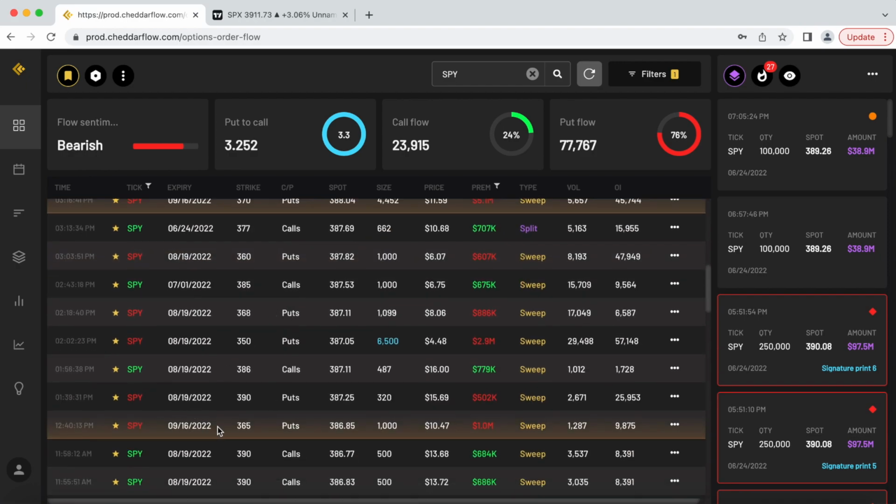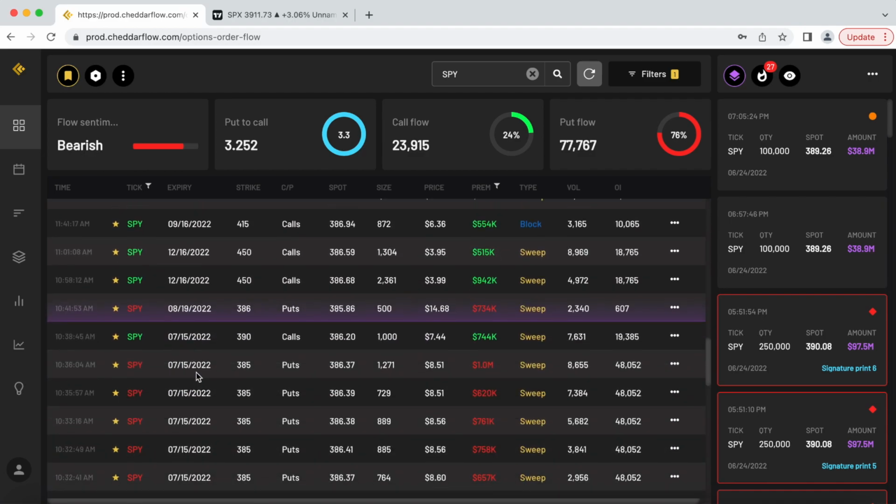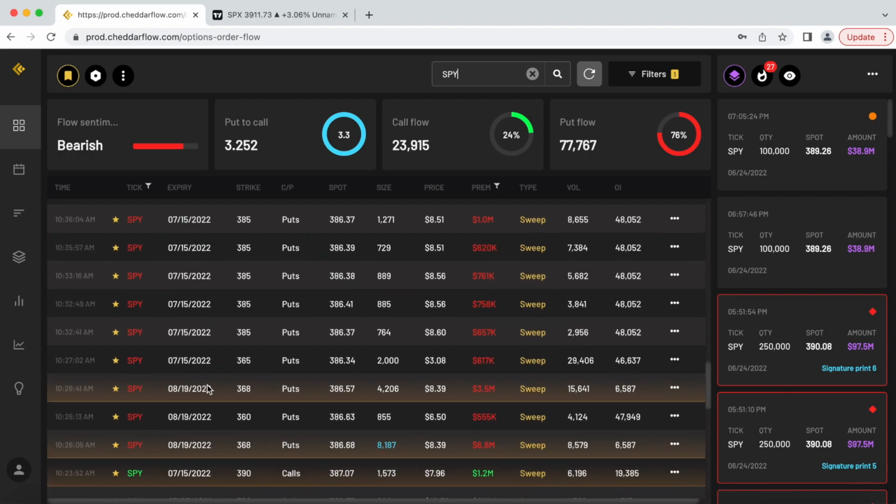We're seeing a ton of these, another 916 for the 365 strike. And you can see here, a lot of these are becoming August and September puts on here. So they're starting to have to push back these. We're still seeing some of these 715 ones. However, way more of these with a lot of premium are these August ones and September. So that's one thing you need to know.